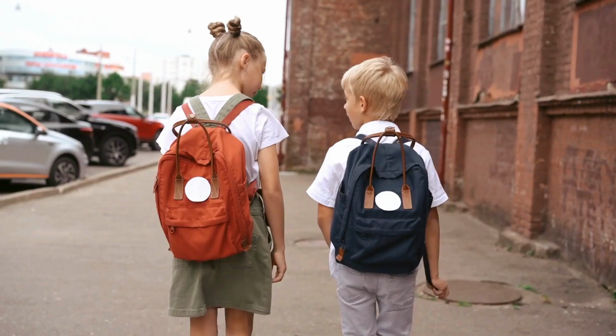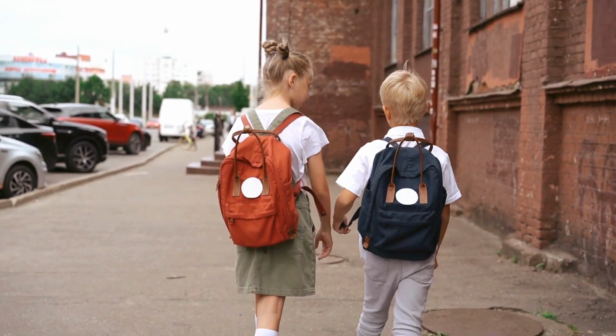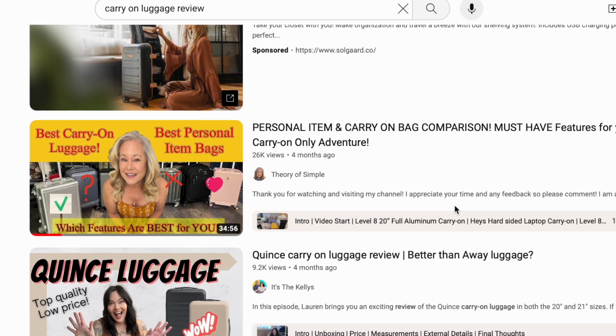And my last tip is to bring the right luggage. This year we knew we were going to be buying carry-on suitcases for our kids, so I took to the interwebs in search of the best one for our needs and budget.